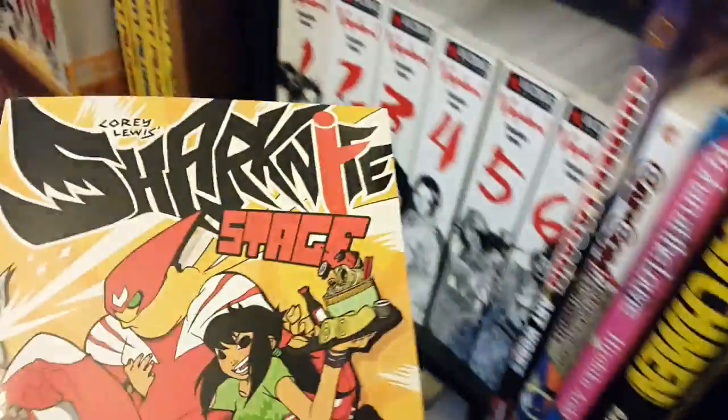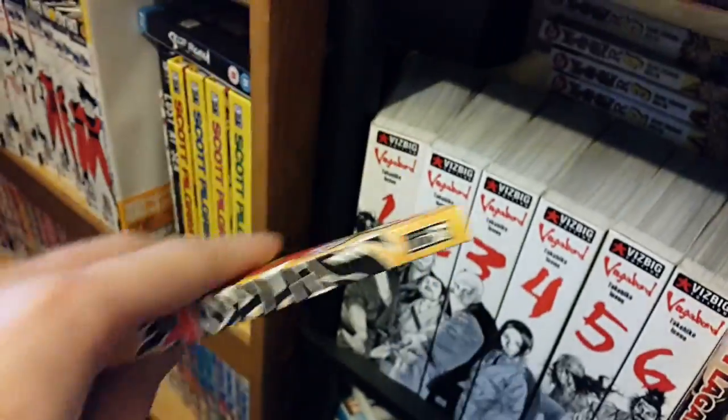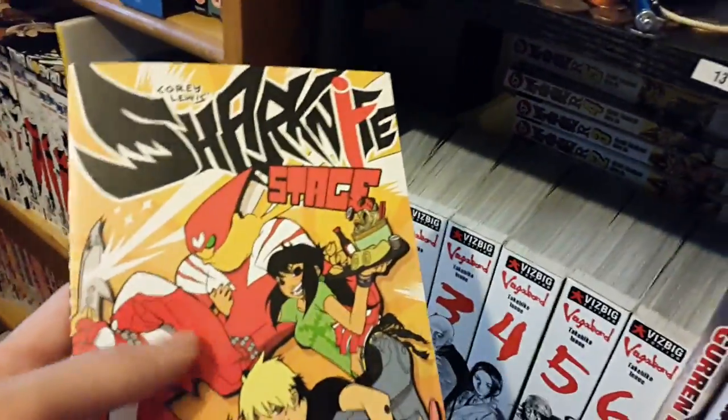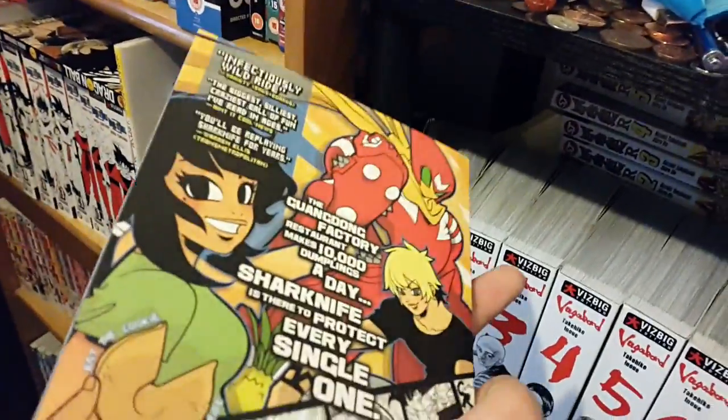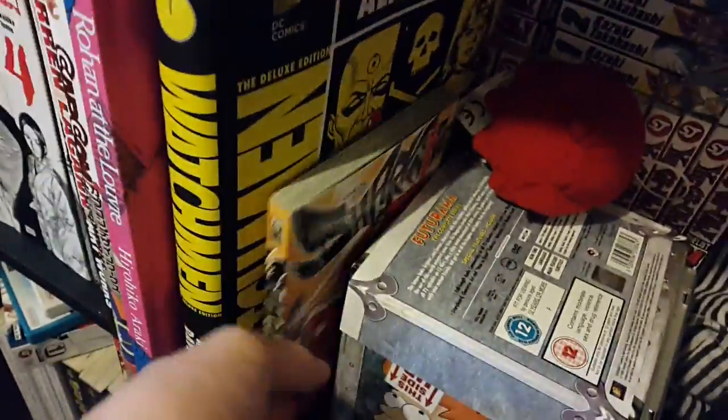Then we have this thing, I don't know what this is, I bought this the other day while I was out. It's called Shark Knife, First Stage. Basically I was out with Dell, you guys know Dell. And I was like, dude, what is this comic? And he said, it looks cool, buy it. And I bought it, and it was pretty cool. But I'm not even going to attempt to explain it. You should just go read it, because the dude who makes that doesn't get enough support, because I'd never heard of it before I got there.